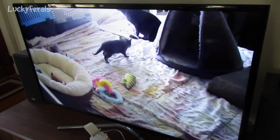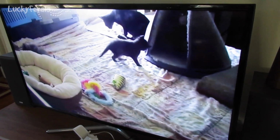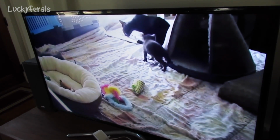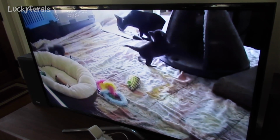It is 3:36 p.m. right now, and I just put on some videos for Boo because he's on free roam right now. The cats were on free roam pretty much all morning until I got home around 2, and then they switched. So Boo's on free roam now.